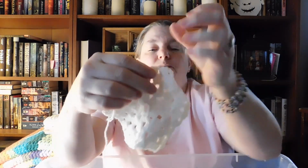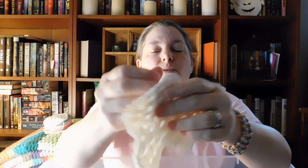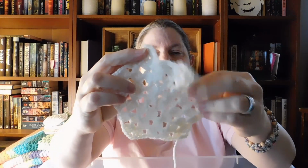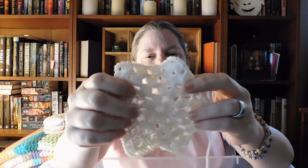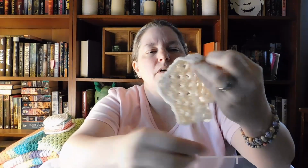Alright, what else do I got? I was working on a granny hexagon, so 6 points, 6 sides, 6 corners. But see how my stitch count must be wrong somewhere because it's too floppy. I think I have more than I should, but I don't know where I went wrong. And I was using baby yarn, so I don't remember what kind of baby yarn. So when I find the yarn, I'll put this back with the yarn, rip this out.